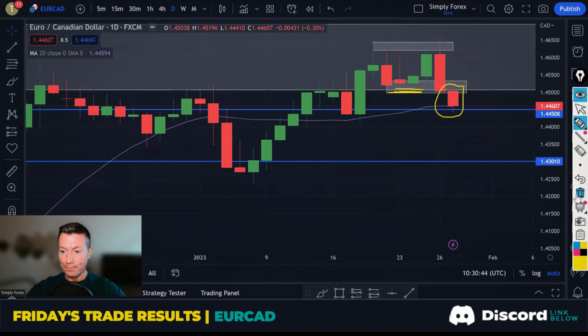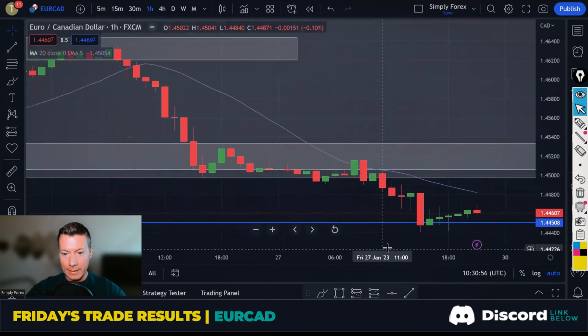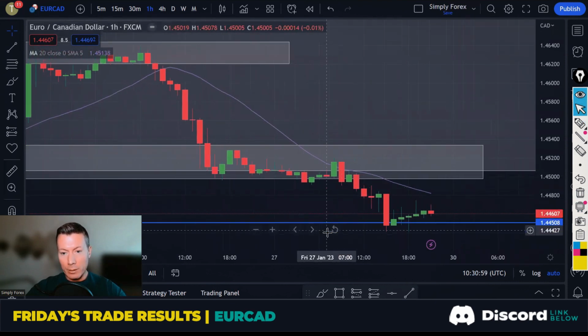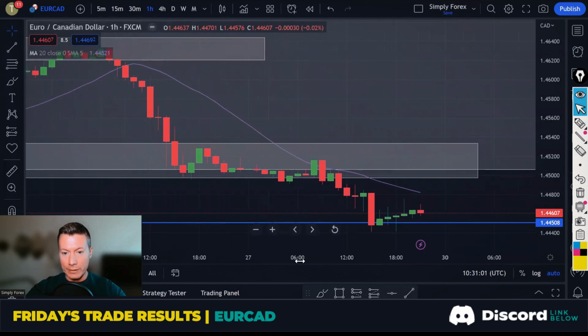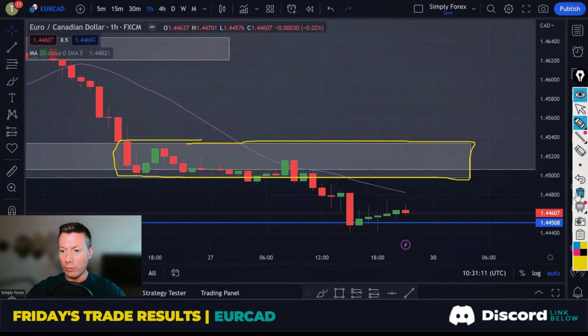All right. So we were trying to short it because of this candle on Friday. Okay, and price came down. Let's look at the H1 to see how we traded this pair. And there were a few candles we could have entered on really. So yeah, this was our gray zone that we have mapped out, this gray zone here. All right. Okay, so that's our gray zone.